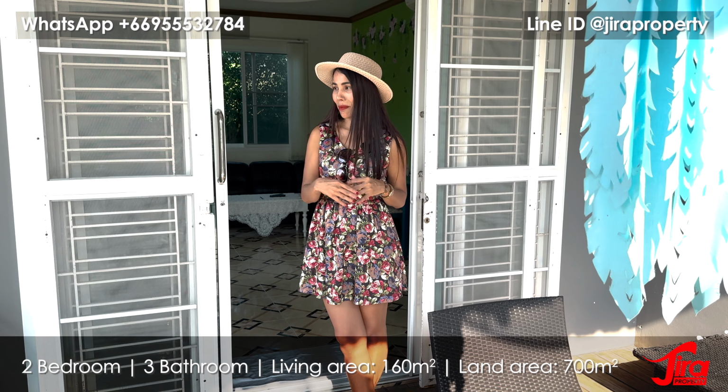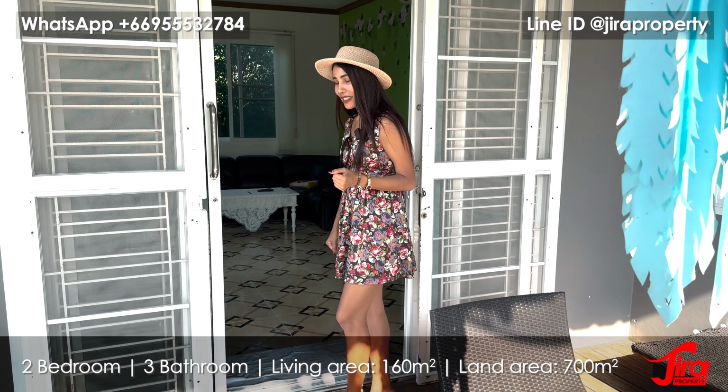I mentioned to you guys, right? This house has 2 bedrooms, 2 bathrooms, and 160 square meters, with a good size of land plot. The land plot is around 700 square meters here. Let's have a look inside.